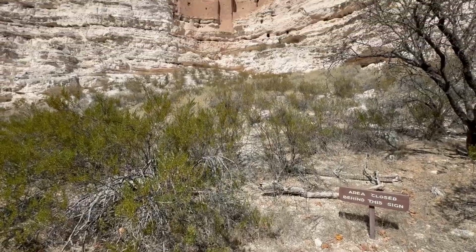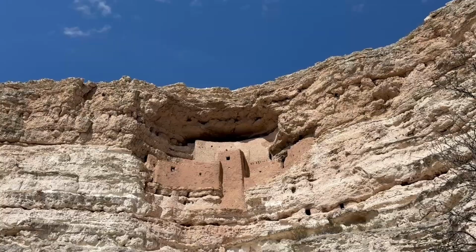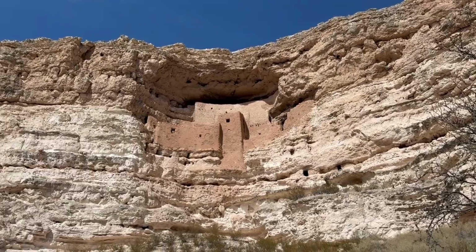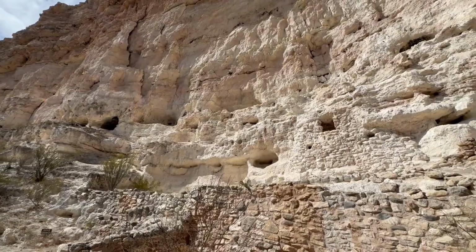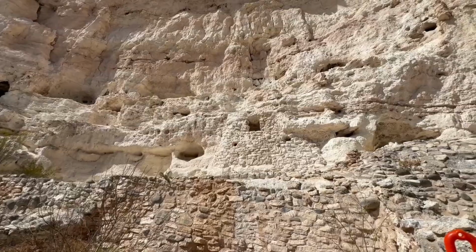Southern Sinagua farmers built this 5-story, 20-room dwelling sometime between 1100 and 1300. It occupies a cliff recess 100 feet above the valley. Early American settlers marveled at the structure. They assumed that it was Aztec in origin, hence the name Montezuma Castle.